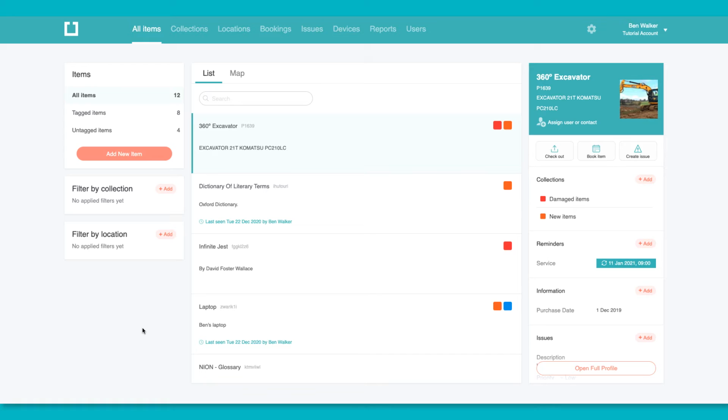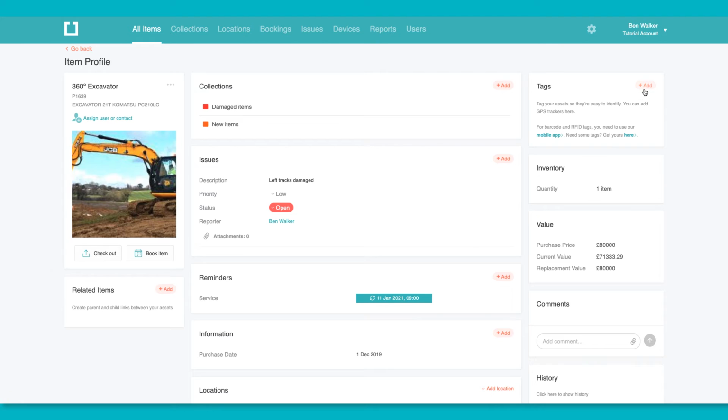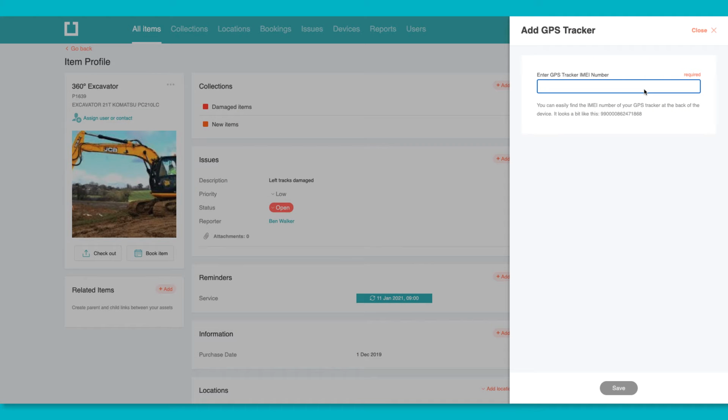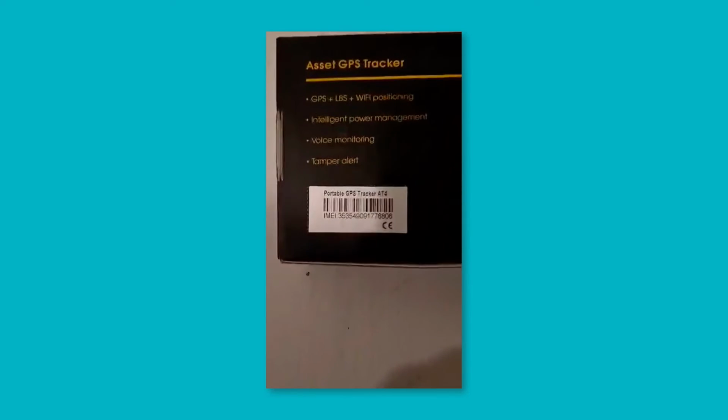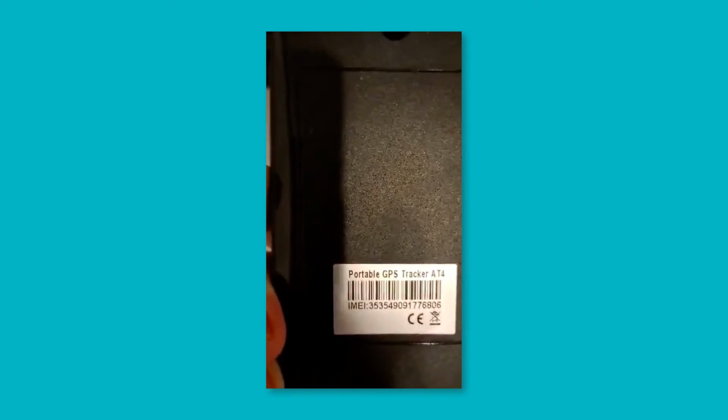Once you've charged your GPS tracker, find the profile of the asset you wish to track in the web portal. Then, next to Tags, click Add. Here you will need to add your GPS tracker's IMEI number. You will find your GPS tracker's 15-digit IMEI number on the back of the box your GPS tracker arrived in, or under the barcode you can find after removing the tamper-proof pad.